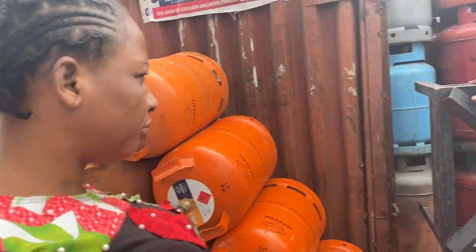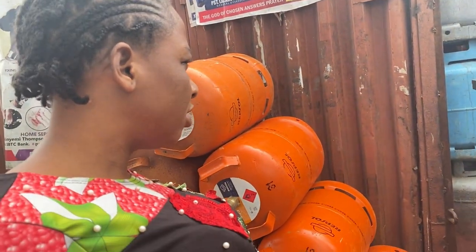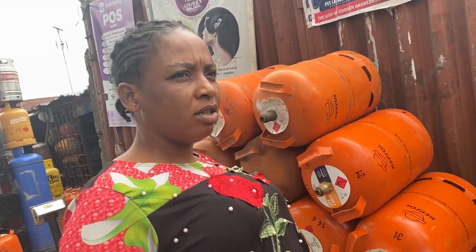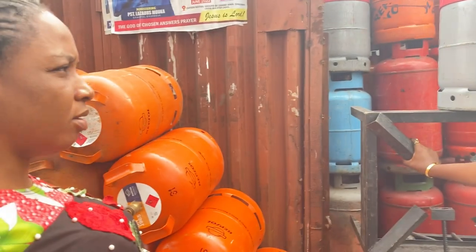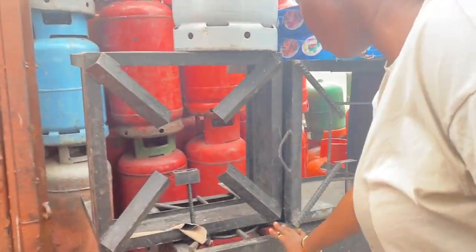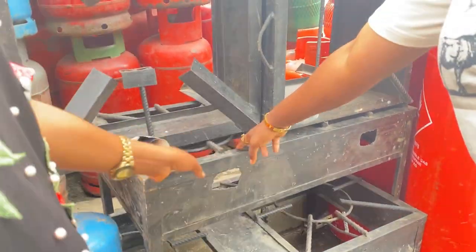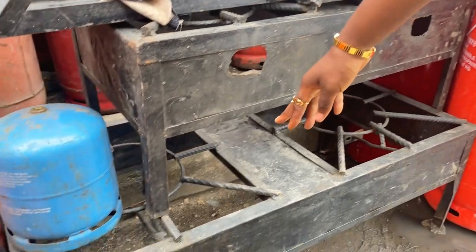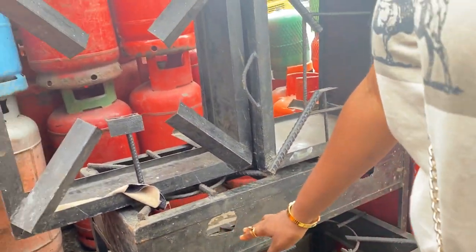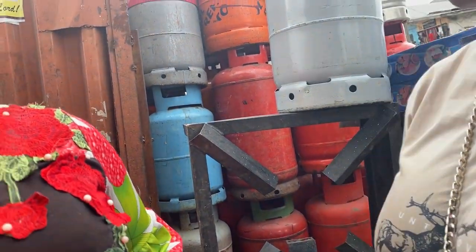So guys, this is actually a gas shop where they sell both brand new and Tokumbo gas. How much is this one? This single one with the burner, 18,000. Is it brand new or Tokumbo? No, it's Nigerian made. Then this smaller one is 25, and this one is 30,000. Is that the last price? Yes.